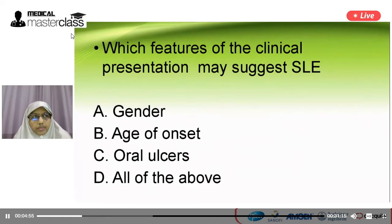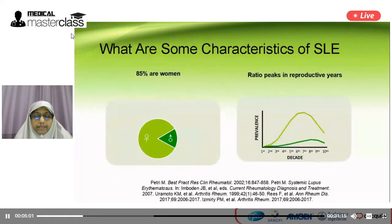If we look at some characteristics, and this has been the same even from before, the ratio of a female getting lupus compared to a male is 9:1. This has never changed, and this is something that we can't change as well. We are born as a female or a male. And the ratio peaks in the reproductive age group, and that's the onset of the disease.